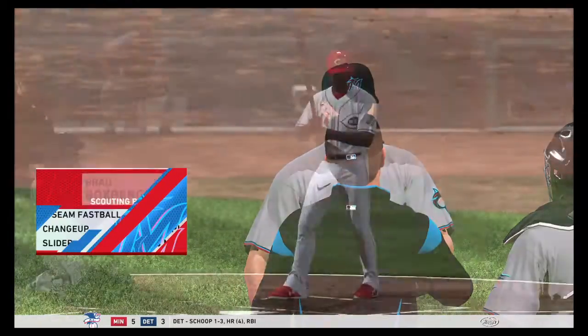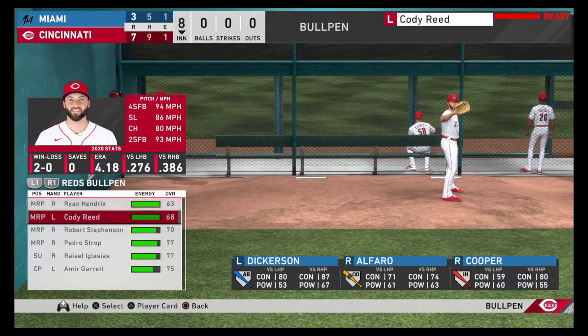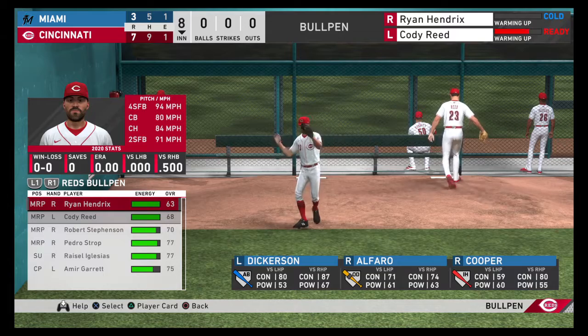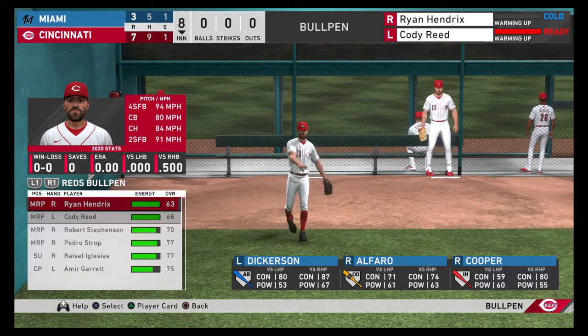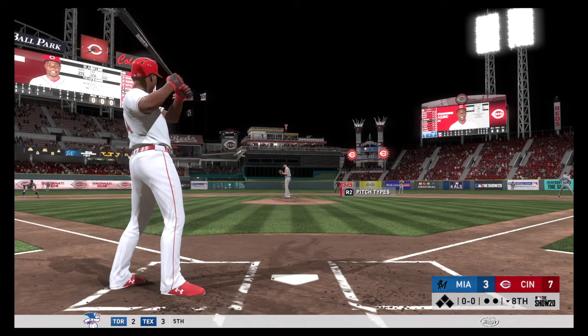Brad Boxberger is on to pitch out of the bullpen in the bottom half of the eighth. Bottom of inning number 8 set to go. Stepping in, Aristides Aquino. It was an RBI sac fly for him last time through.